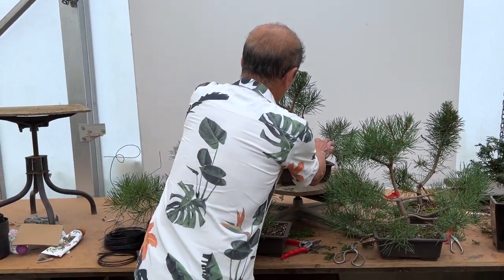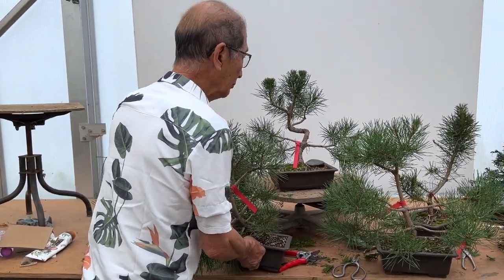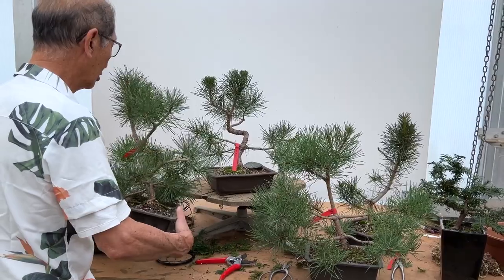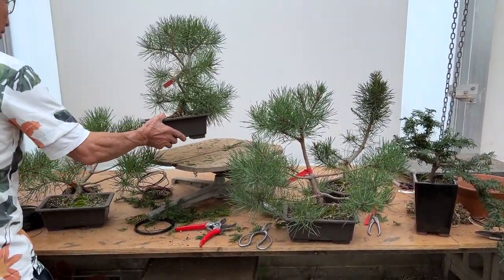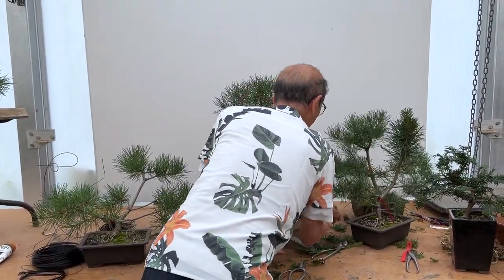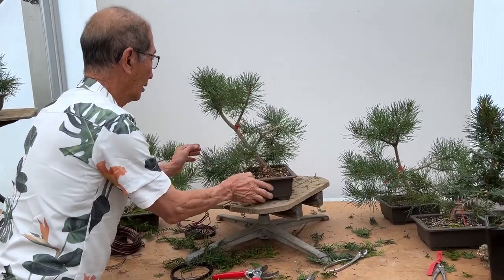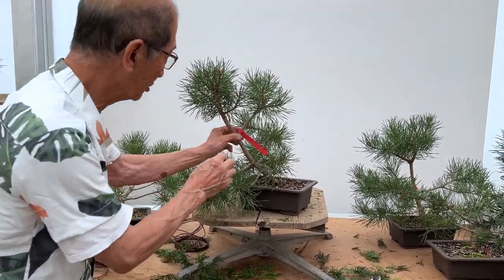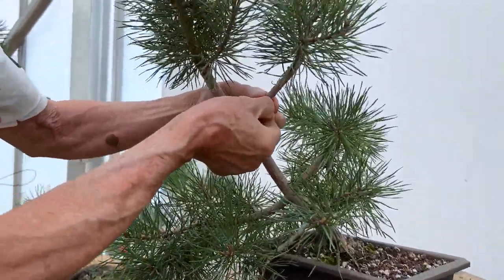So this has been done, and of course, Scots pines bud back so easily. Let me wire one which has not been wired at all. Okay, this one has had some wiring. Let's keep this aside. Let's look at this one. This one has not been wired, but it's got so much potential. So what do I do? I'll show you what I would do to it.